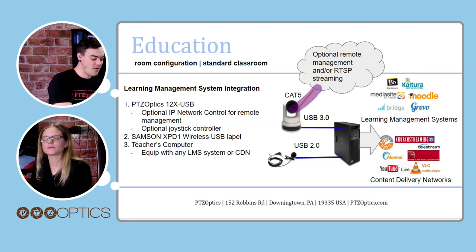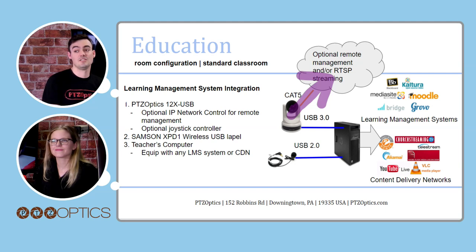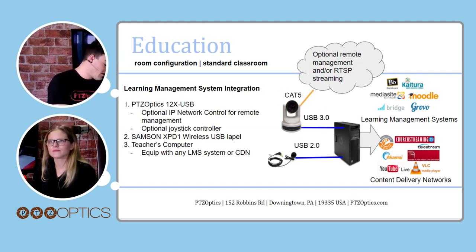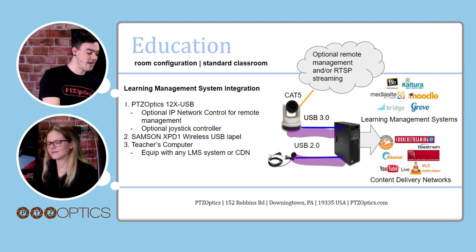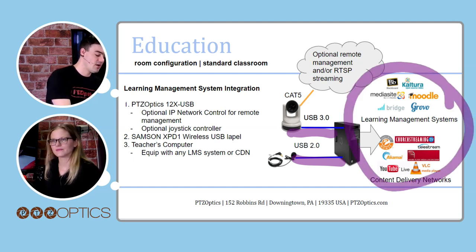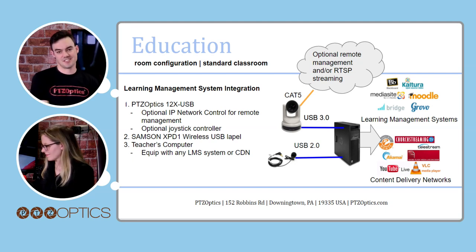Now, we've got a little showing here that you can actually stream directly from the PTZOptics cameras to your live streaming event if you wanted to. But I think in education, they're just recording video, having the ability to zoom in and show things in more detail, and then putting that on Kaltura or Moodle or Blackboard or their learning management system.